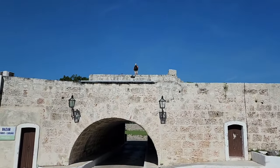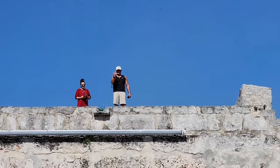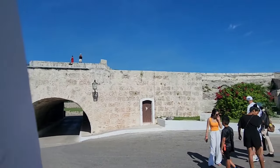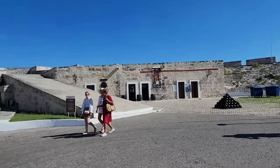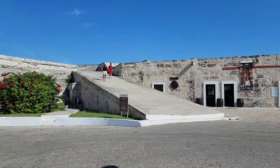There's Billy on top of the fort. Oh, and Lisa popping out. There we go. So they're way up there. So here we are, sitting outside the cigar store. Nice and quiet. Lisa and Billy making their way down.